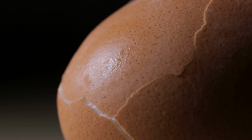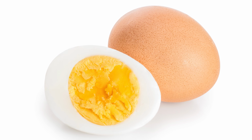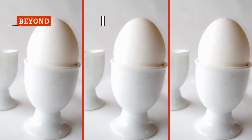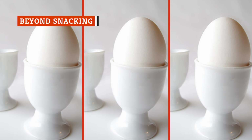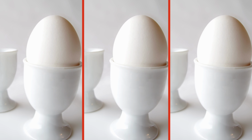Some of the signs that your hard-boiled eggs should be trashed include a foul odor, black, brown, or green spots, and a slimy or powdery consistency. Hard-boiled eggs make for a delicious snack with a little salt and pepper or some mayonnaise, but that's not the only way to eat them.